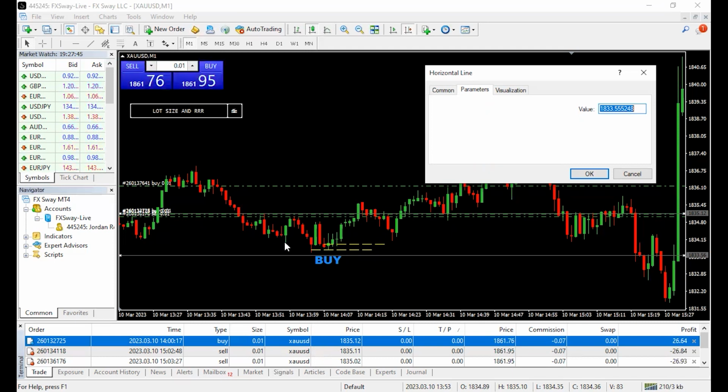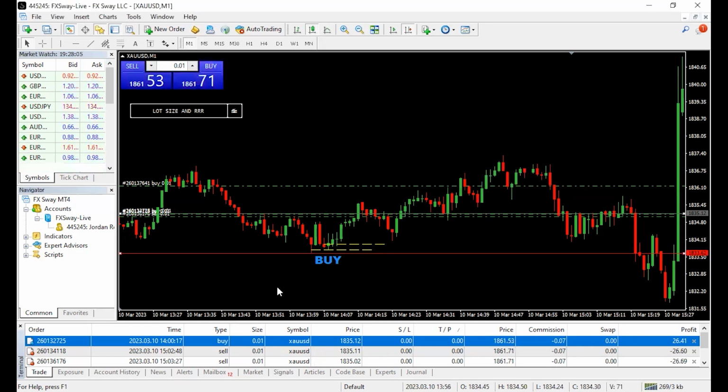So what that will look like specifically is our stop loss would be at 1833.62. I'll put that right down below. Bear with me. So my stop loss would be at 1833.62.